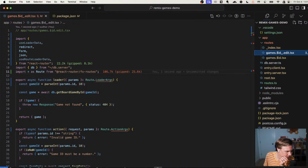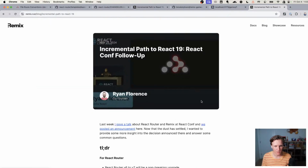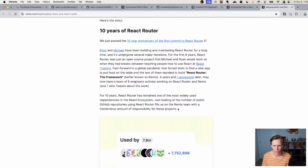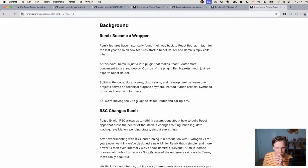I have a question. Is Remix v2 next React Router v7? If I understand what you're asking, you're asking is the next version of Remix React Router v7, in which case, so like, is Remix v3, or maybe you're asking, is React Router v7 just what Remix v2 is? And in that case, yes, but also with new stuff. We have a blog post where we talked about it here: Incremental path to React 19, React Conf follow-up. There also was a longer post that I posted, giving more of the backstory of why we're doing this. But this is more the nice TLDR. I'm trying to find where it is.